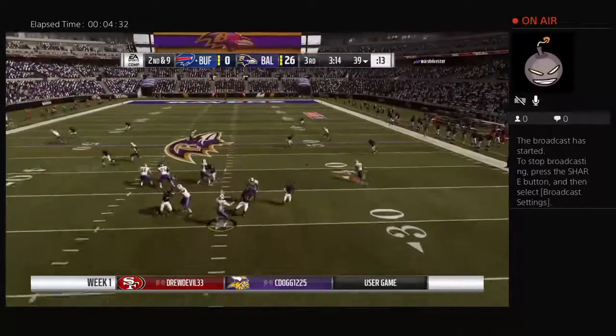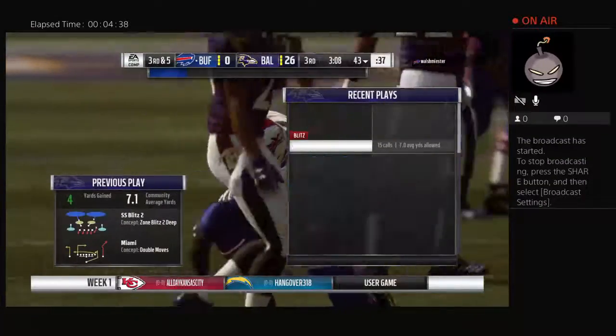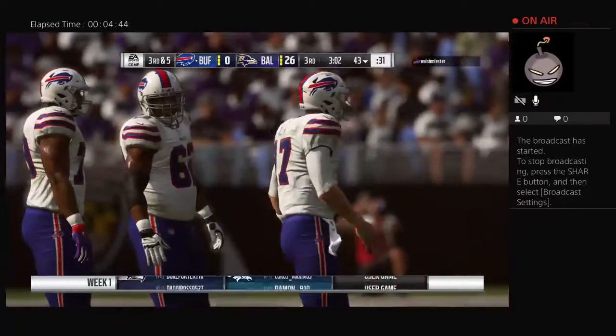Now Allen looking to throw on 2nd down. Out to the flat. That's complete to his running back. And he'll get up to the 43-yard line. It's a 4-yard pickup, and that's going to lead to a 3rd down.